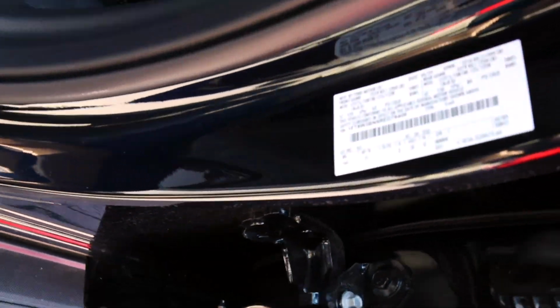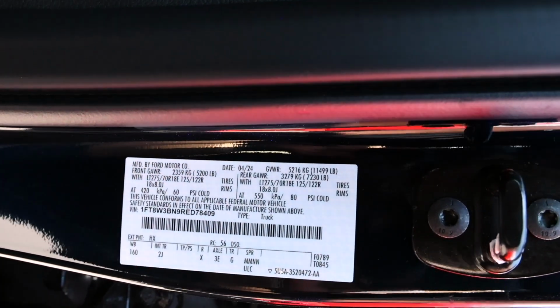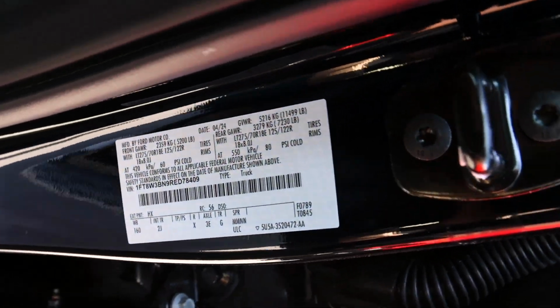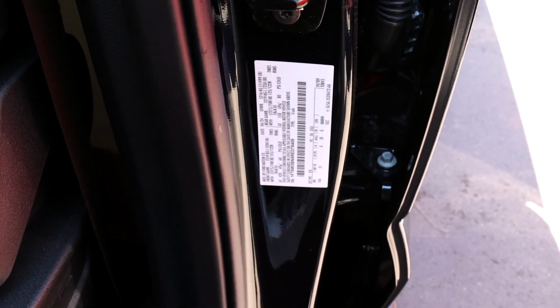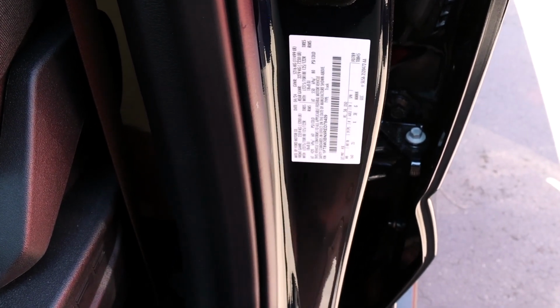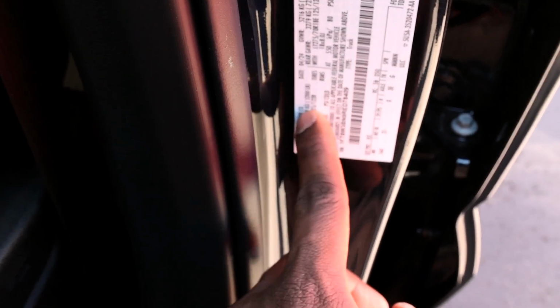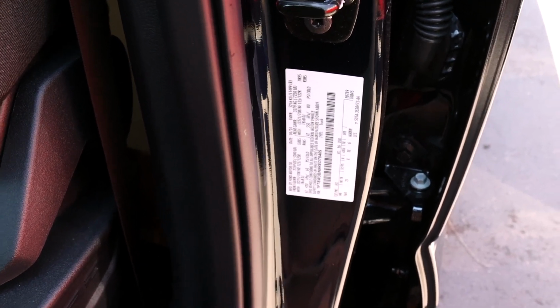When you get the camper package, that will increase your rating for your front axle to 5,200 pounds. This is a gas truck, by the way. Now, if you're looking at the XL model, you can get the camper and snowplow prep package, and that will actually increase that rating to 5,900 pounds. So if you get the work truck model, you can get way more capacity on the axle.